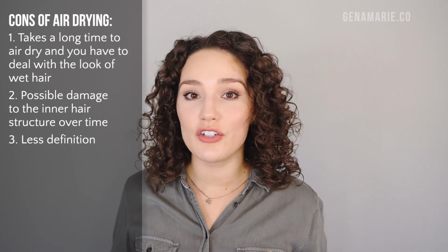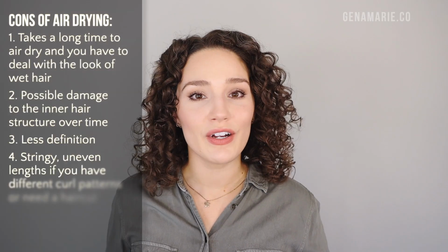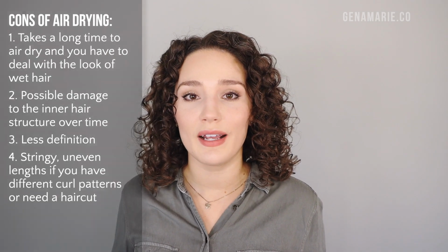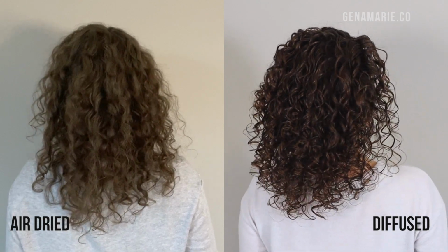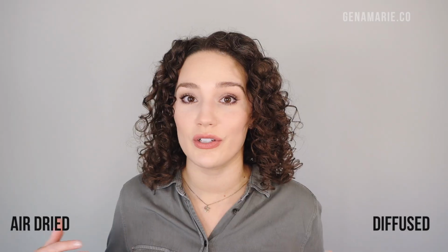So the next disadvantage for me personally with air drying was the lack of definition. I had not as much definition in my curls with air drying. They were more elongated, which I don't personally like for my hair. I also had a very stringy appearance in my hair. It's probably been a while since I've had a haircut, but I've always noticed this with my hair where it hangs at all different lengths if I air dry. Diffusing helps to set everything at the same length, but whenever I air dry, I have these random pieces that are just looking stringy and hanging very uneven compared to the rest of my hair.